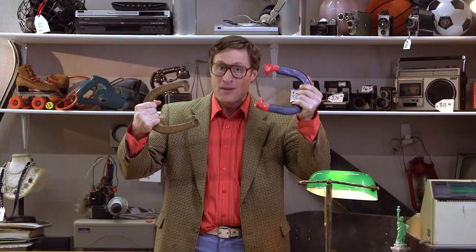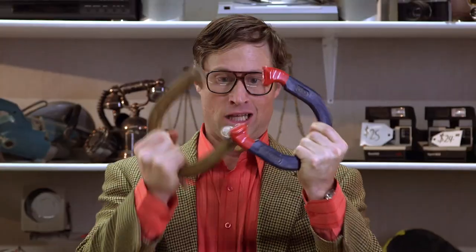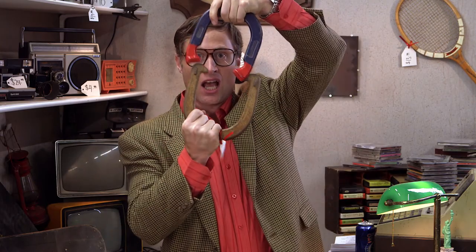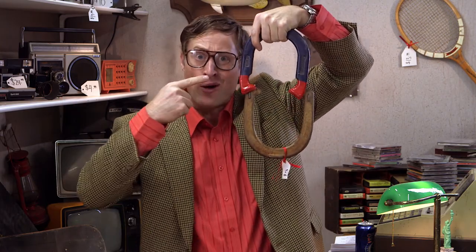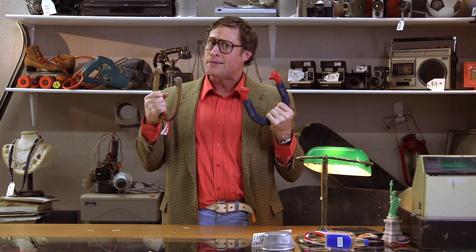So what has attracted the magnets? Only things that are ferromagnetic. Here's the difference. Horseshoe, horseshoe magnet. This one is a magnet. This one is not. But the horseshoe sticks to the horseshoe magnet, because this one's a magnet and this one is ferromagnetic. Only things that are ferromagnetic are attracted to magnets. Things that are not attracted to magnets, they're not ferromagnetic.